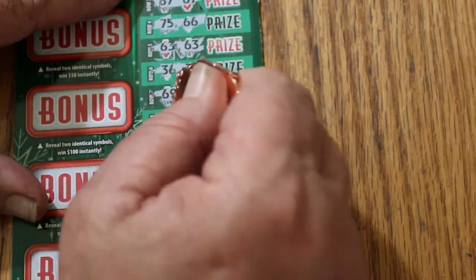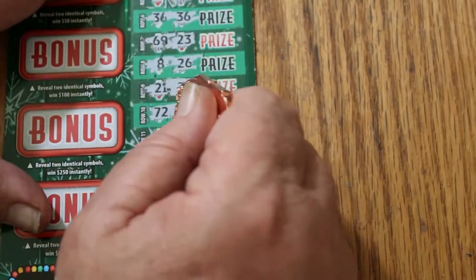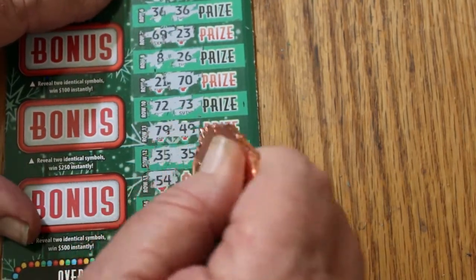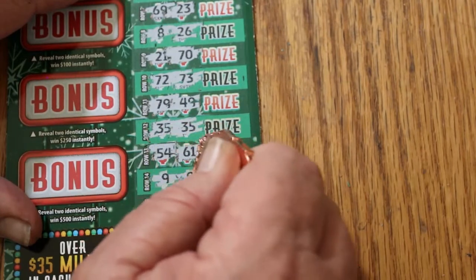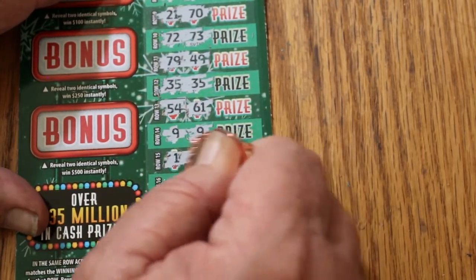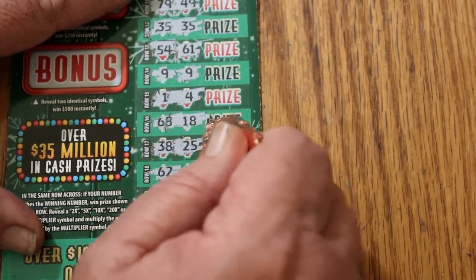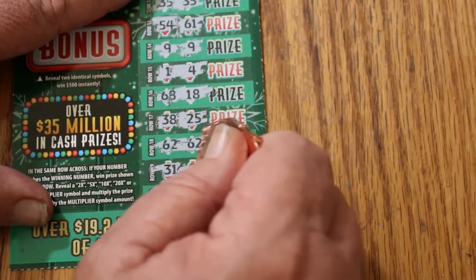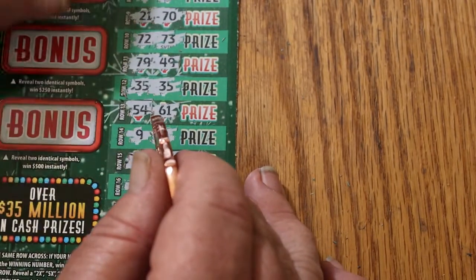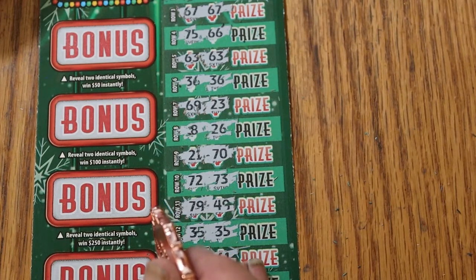Nope. No. No. Nope. No. There's 6 matches. Nope. 7 matches. Nope. No on that one. No on that one. There's 8. 9. 10. 10 matches on this ticket. Of course, those could all be $2 for 20. But we'll think positive. Alrighty. The hazards of being AZ'd so many times.